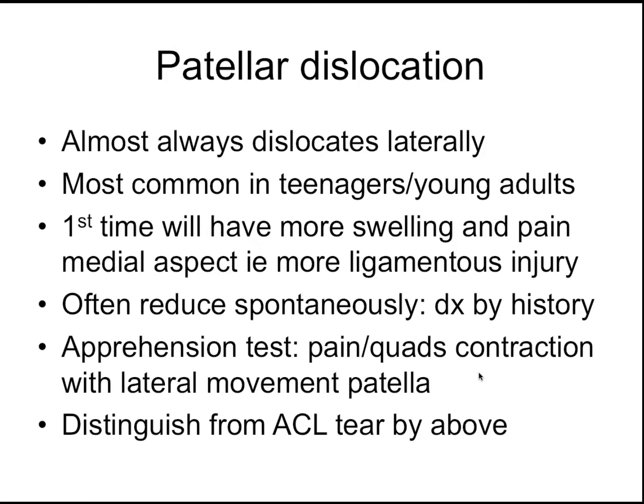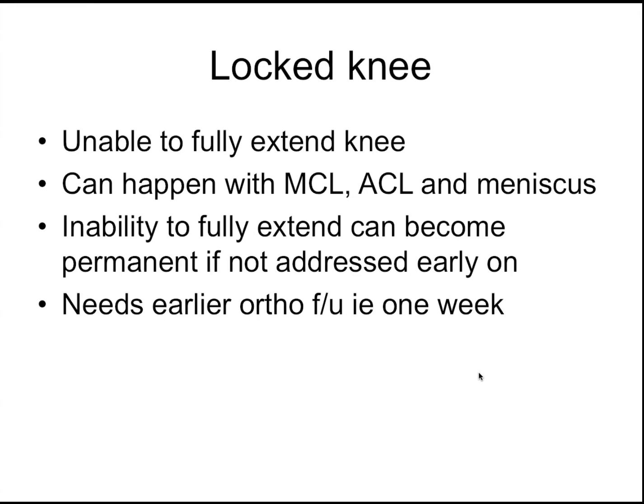And then there's this apprehension test if it did spontaneously reduce. With lateral movement of the patella, because they've injured the medial ligament, when you try and push it laterally, they're going to get very upset.